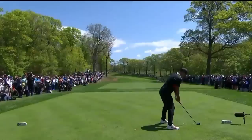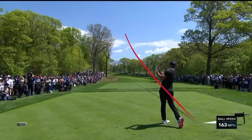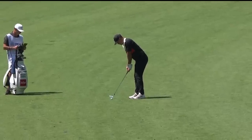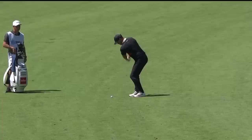So we go to the tee at the second. A moment ago, our leader, Brooks Koepka, just an iron. The preferred position is down the left. Brooks has got 130 to the hole, but they had it at 139. All the numbers they were saying were already adjusted for the hill. That's very simple. Simplicity is the answer to complexity, Brian.